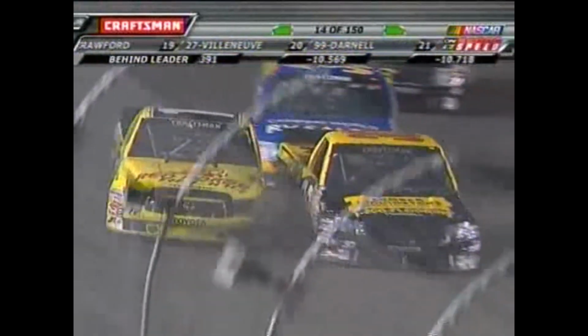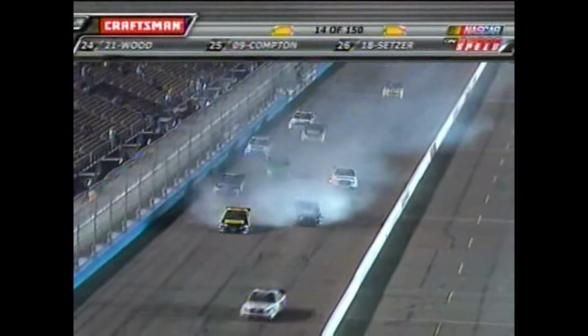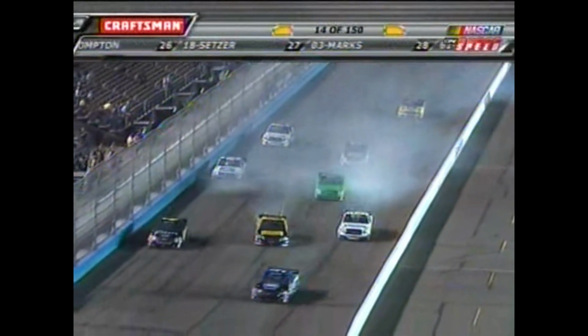Ron Hornaday right on the back bumper of that. Oh, he's sideways. Sliding. He's going to come right back in front of him sideways. Let's see if everyone misses him. A lot of smoke back there. They're all slowing down. Todd Bodine gets it straight back out, and no one else hits him.